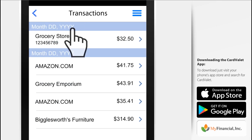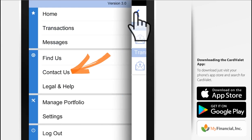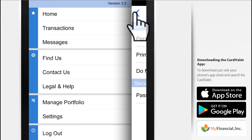Transactions opens the screen showing recent transactions through your card or cards and linked accounts. Messages shows you any card or account alerts based on your settings. Open our contact information, or use Find Us to get directions to our branch locations. From the settings screen, you can change many of the security and account settings in your CardValet. From the menu, you can also securely log out or check help screens.